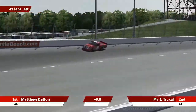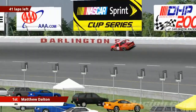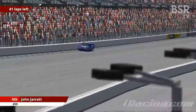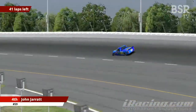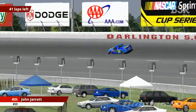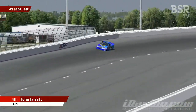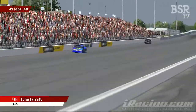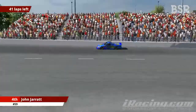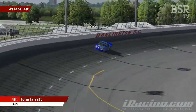I don't think so. I think it's all out from here on end. Well, elsewhere on the circuit, Plumley has come out of the pits about 2 seconds behind John Jarrett. So John Jarrett in that blue number 59 there, he is currently lapping in 30.4. Plumley's doing 29.9, and that's half a second a lap, so within 3 or 4 laps Plumley should have caught up, and we could see a challenge for 4th place as well.